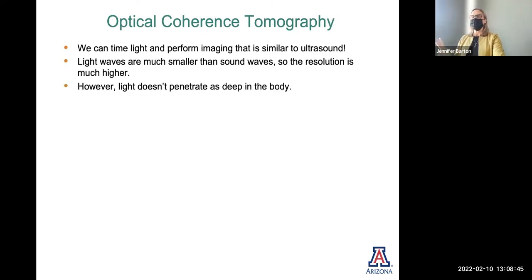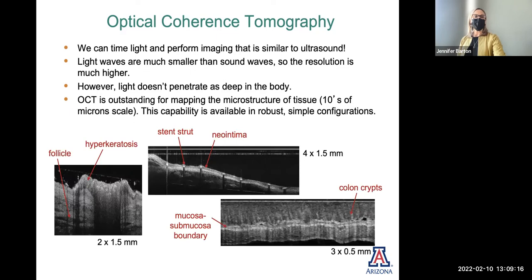So we have light do basically the same thing that ultrasound does. You put in light, and you time how long it takes to come back from reflections. And by that timing and the amplitude of the reflections, you can build up a cross-sectional image. Now, light travels a lot faster, so you have to deal with the fact that you can't just do pulse echo like you can in ultrasound or echo when you're shouting across a canyon, but it's the same idea. And light also doesn't penetrate as deep in the body. But you can do things like here.